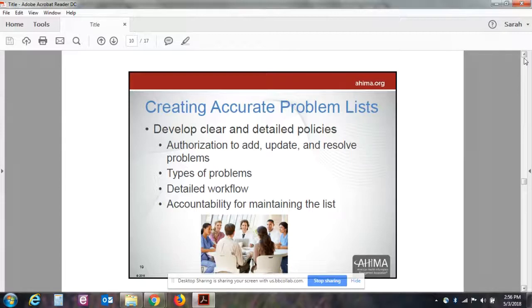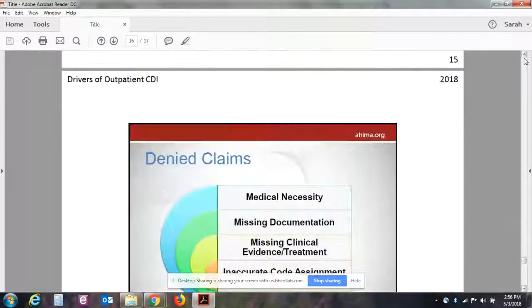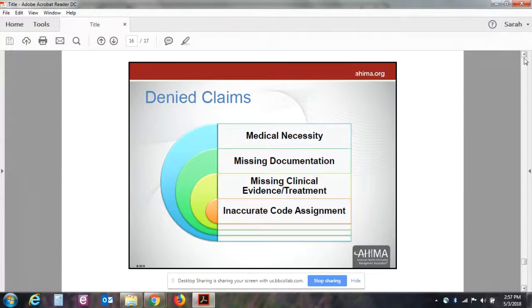Okay, and then there was a lot of stuff about MACRA and MIPS, which is huge on the provider scene, and which would be of interest to you if you have integrated providers in your health system. But then she talked about denials, and these are the top 4 things with denied claims: medical necessity, missing documentation, missing clinical evidence, treatment, and inaccurate code assignment. And her recommendations, just everything we've talked about here. You know, making sure your data is correct and has integrity.